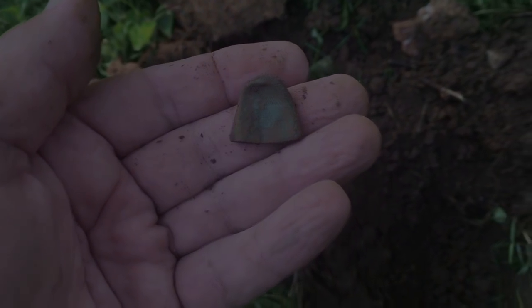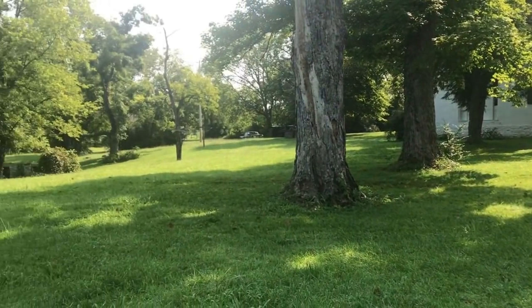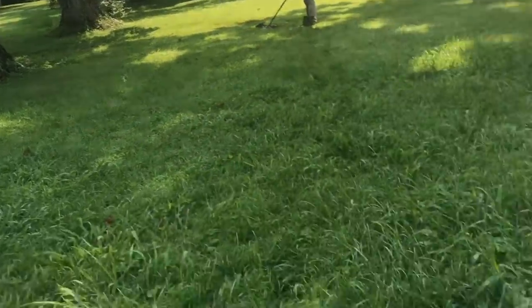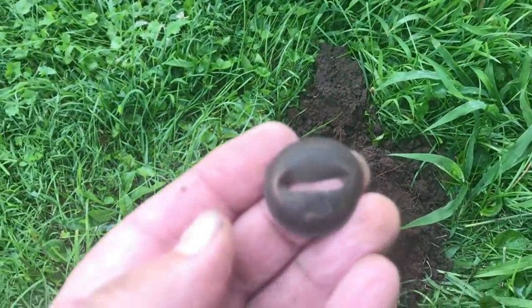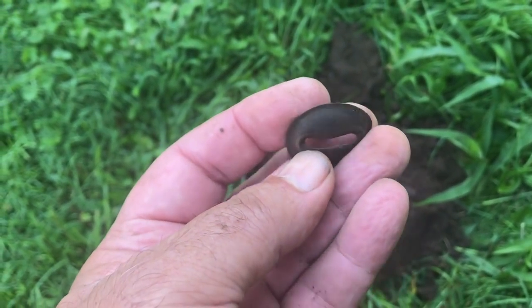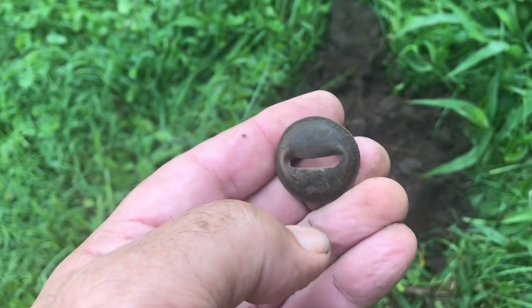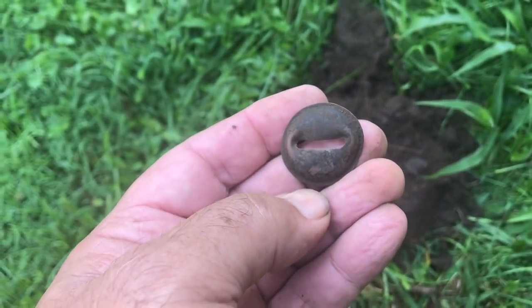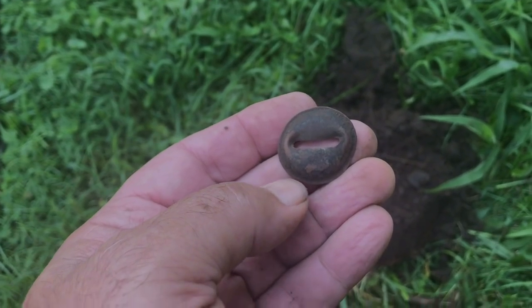I like it. We're out beside the house here now. We were digging over toward the cars. And I had a good solid 14 here all the way around. It's a piece off of a saddle. Leather straps or leather pieces would have come out of that. I think that they're just decoration, but you see them on saddles.